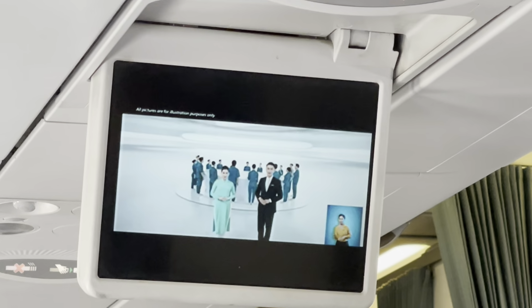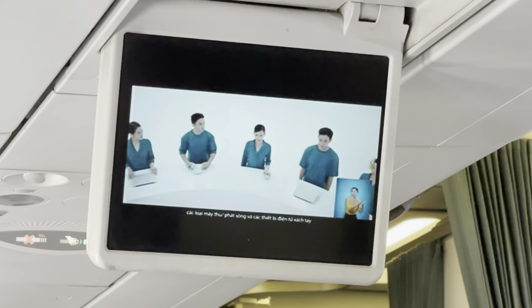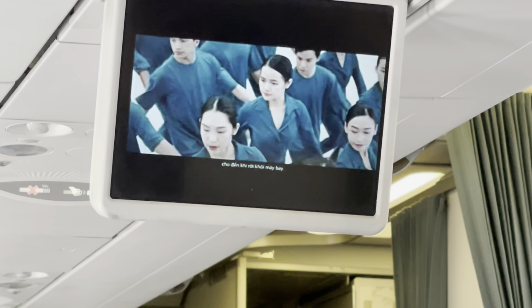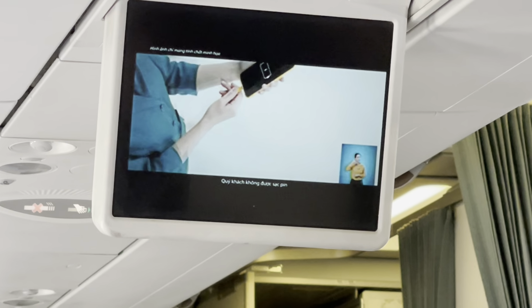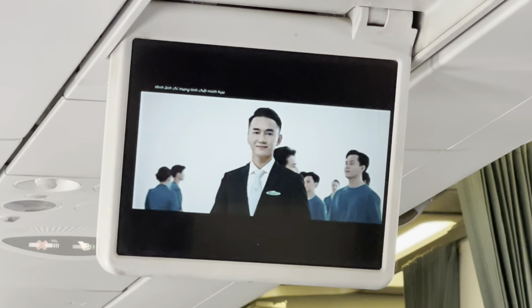Your mobile phones, receiver, transmitter devices, or portable electronic equipment must be turned off or switched to flight mode and silent mode until disembarkation. You are not allowed to charge up your portable electronic devices during taxi, takeoff, and landing.